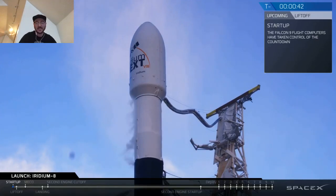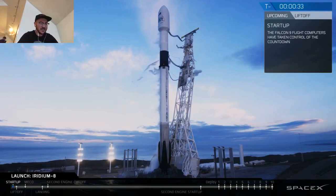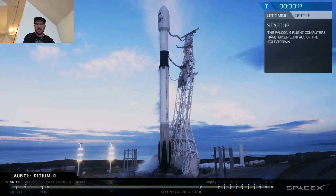Yes, they're working on a single stage to orbit vehicle with an aerospike engine. And yes, Falcon 9 go for launch. That is good news. So here we go, guys. We're 30 seconds out. But to be perfectly honest, I need to look more into the company, but they've had a few interesting things in their history that make me a little bit skeptical about some of their claims. So I'll wait to see more about that.